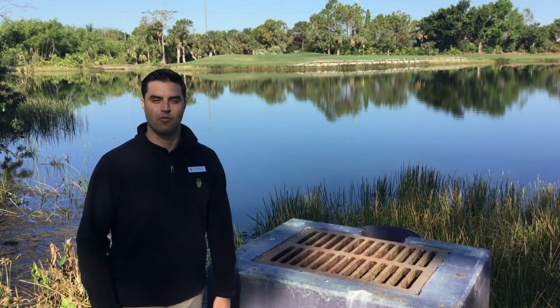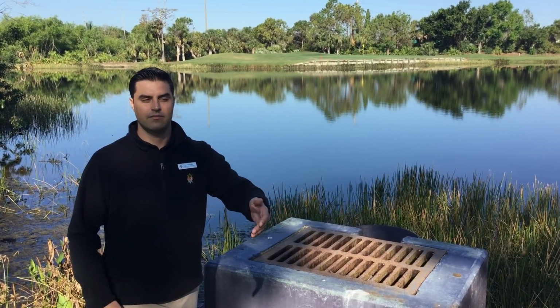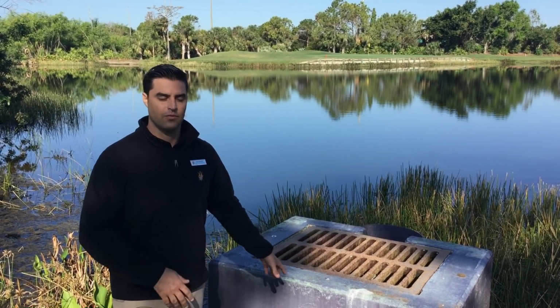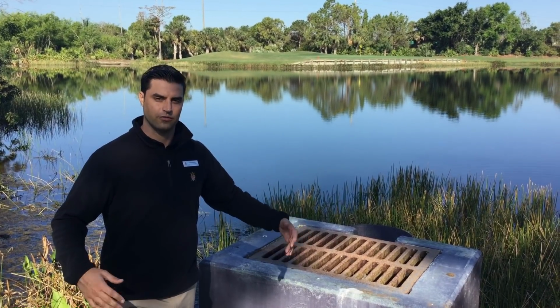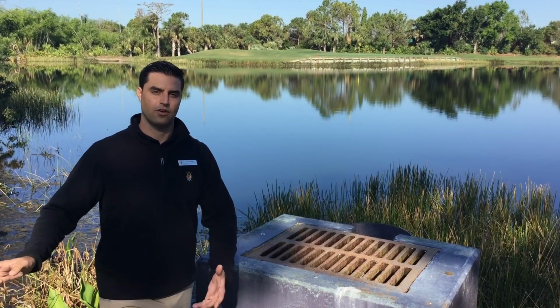I'm standing here on hole number 1 to the left of the ladies' tee. This is where all of the drainage water, the drainage from the golf course, comes off into this weir structure here. We have these structures throughout the golf course. All of the golf course irrigation water goes through the system, through the drainage, into these structures, and then makes its way off the golf course.